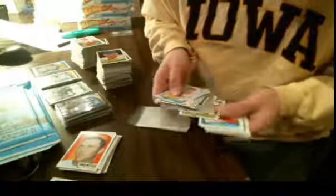Making sure I went through this. Oh, I'm sorry, I did miss a few cards from the last box. We did get a Matt Harvey short print there. Didn't see the stack sitting there. This is still from the last box. Looks like it was just a short print there. Got a Frank Robinson insert. That's it. Okay, next box.